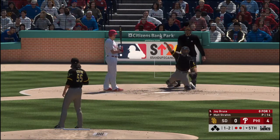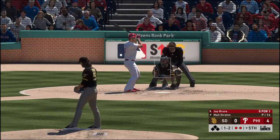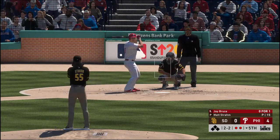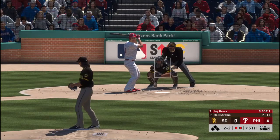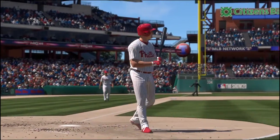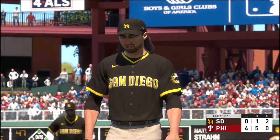Slider laid off for a ball. Just off the outside that time, laid off for a ball. Even at 2 balls and 2 strikes. Here's the pitch. Frozen on the fastball. Never had a chance, and the inning is over. Phillies down in order, but they hold a 4-0 lead.